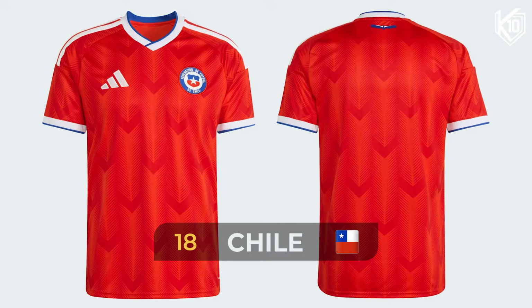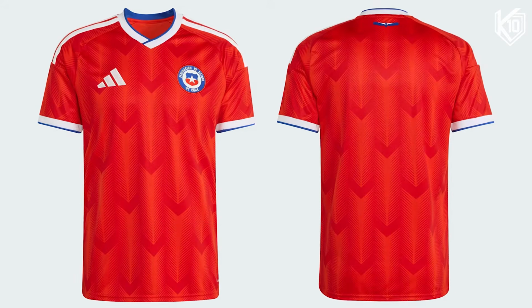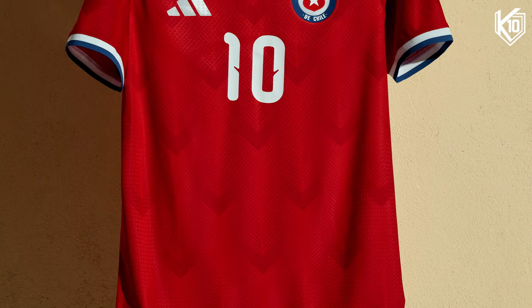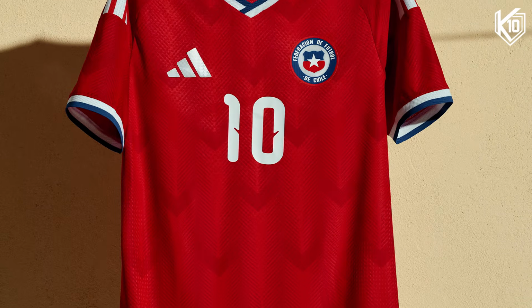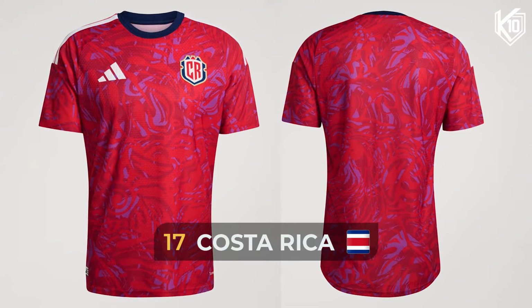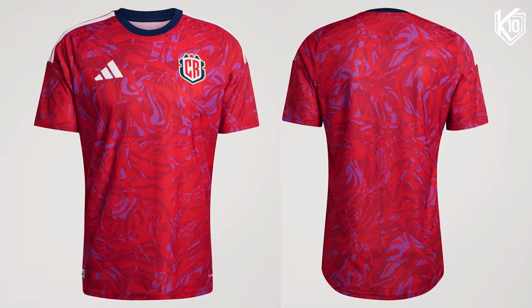Chile lands at 18. That iconic red base gets a chevron-inspired pattern pointing downwards, somehow fitting for a team that's been trending down and failed to qualify. Solid foundation, wrong destination. Costa Rica at 17 is the most divisive kit in the collection.